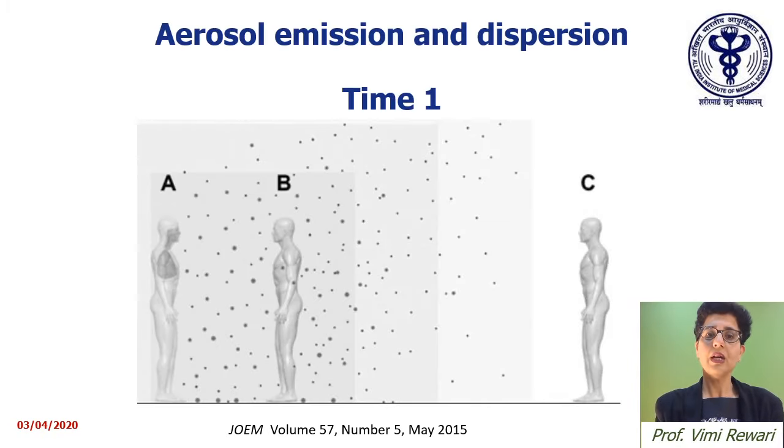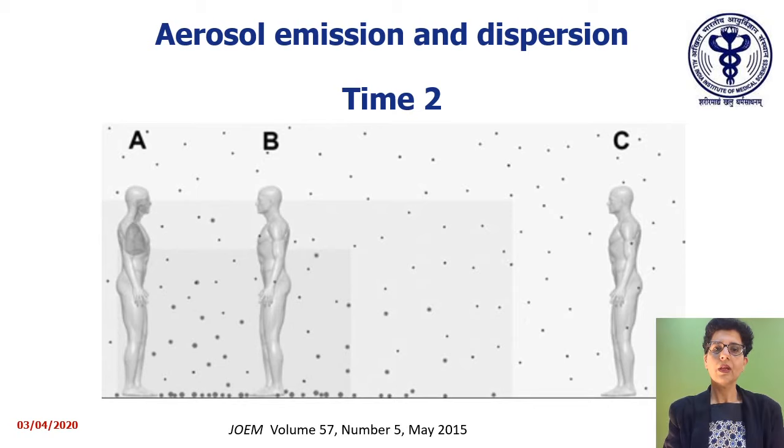Over time, larger particles move towards the floor more rapidly due to the gravitational force and travel shorter lateral distances than smaller particles. Ultimately, some particles may be dispersed throughout the environment and travel far enough that a person remote from the source, that is the person C, may inhale them.